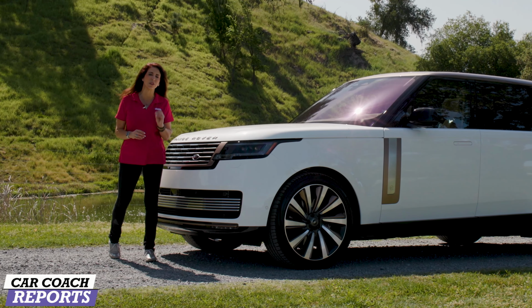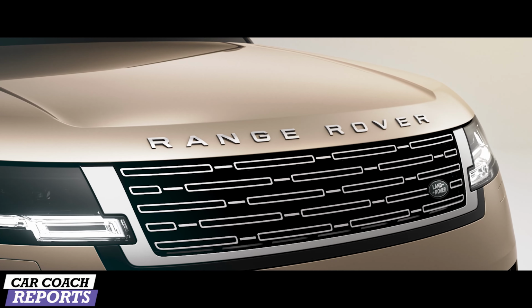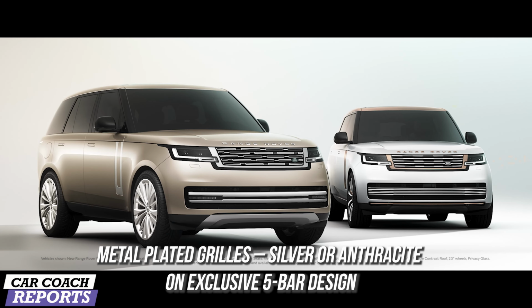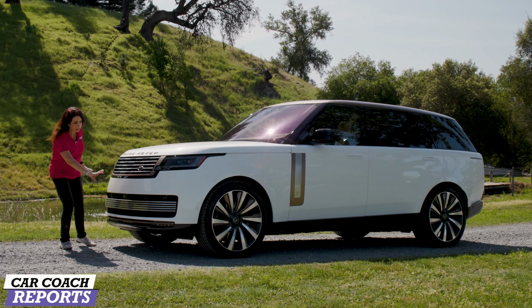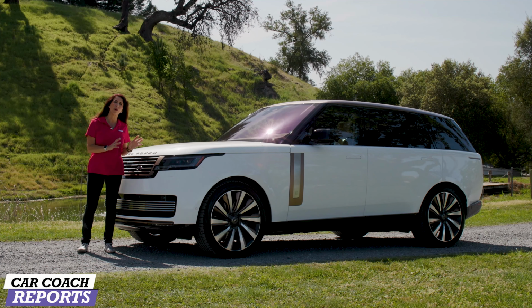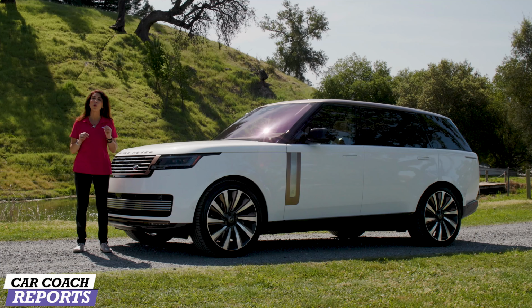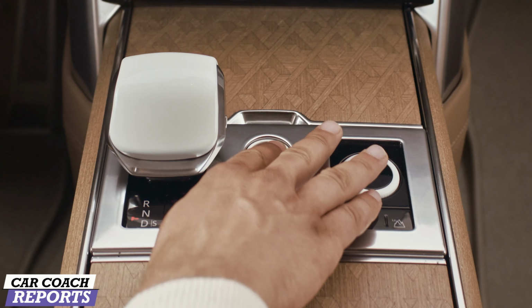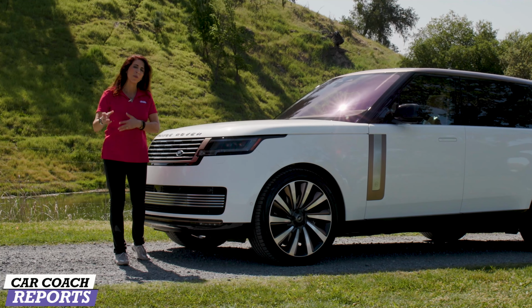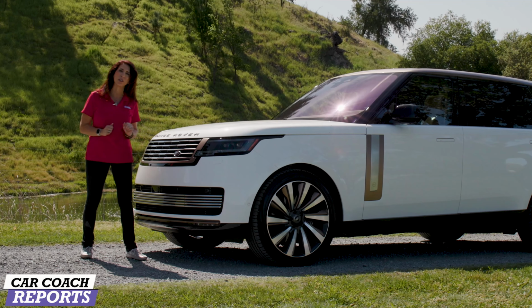This 2022 Range Rover SV really is the ultimate of everything. Now, I want to show you some differences in the SV versus the regular Range Rover. Starting off with this 5-bar grille. It can come in anthracite or silver. That's really nice. You can see how clean the lines are. And this particular white vehicle definitely emphasizes some of the details on the inside, which have to do with ceramic. So instead of seeing the aluminum polished and the leather covered wrapping shifter and the drive modes, you would see that in ceramic. And we'll show that to you in just a second.